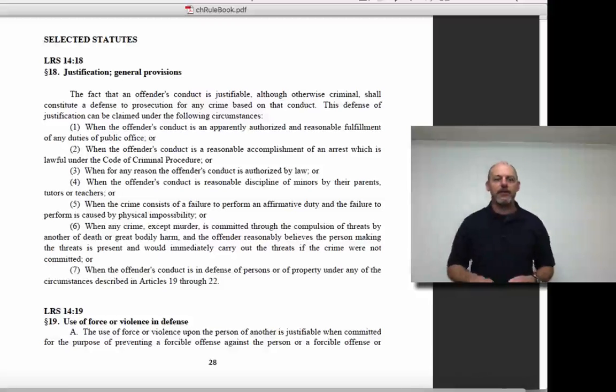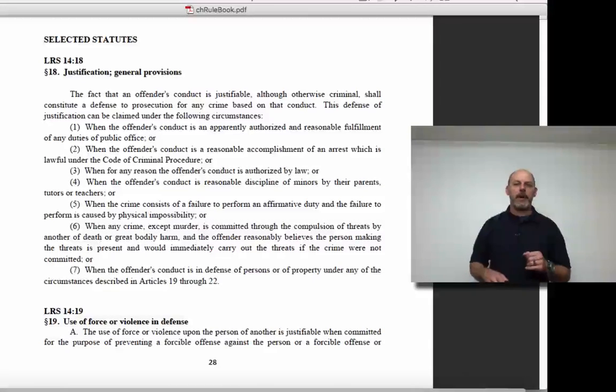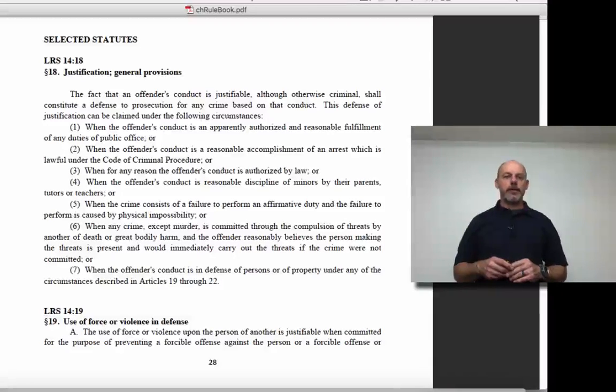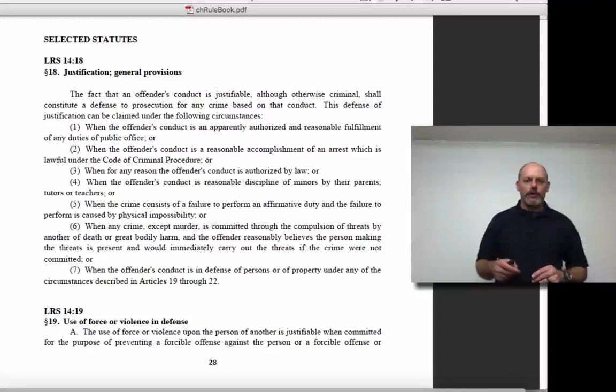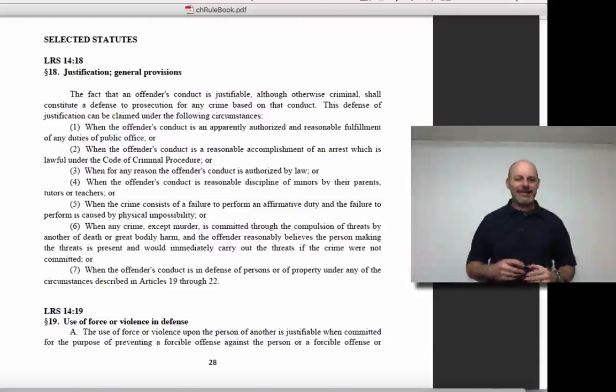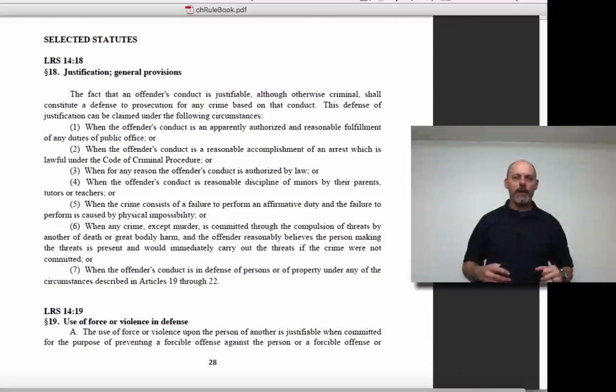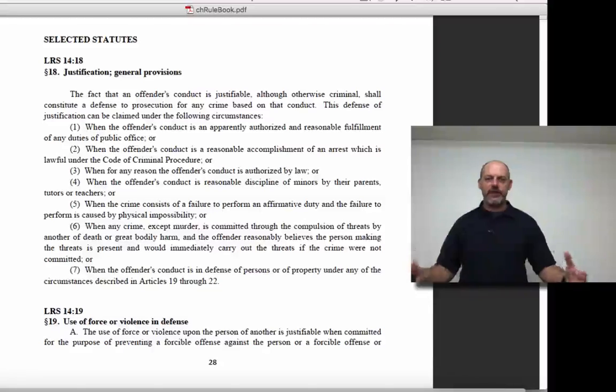Notice number 5, when the crime consists of a failure to perform an affirmative duty, and the failure to perform is caused by physical impossibility. So we have situations where doctors and or nurses happen to be at an accident scene, let's say, and they cannot perform life-saving CPR to someone who has now life-threatening injuries at an accident scene. So when the crime, normally it would be a crime under the law for someone with the ability to save a life, and they neglect that. They neglect to save that person's life because they just stand by and they don't do anything.